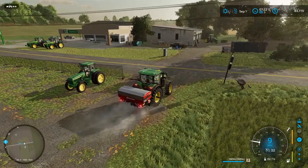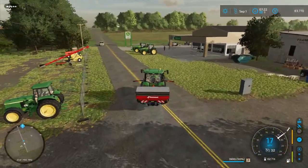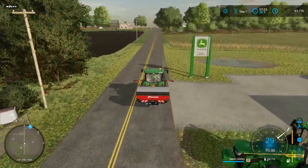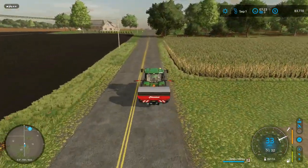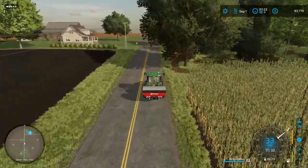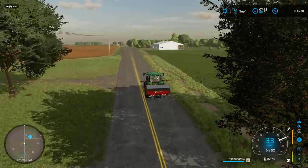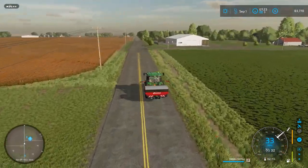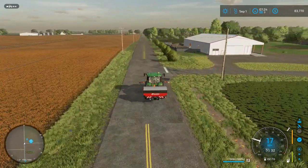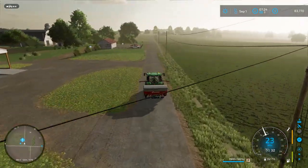Of Ohio Richlands. We have managed to secure a couple of contracts today. There's a fertilizing one on field 25. There is another one on field 17, and there's a harvesting contract on field 16. So we're going to go over and do 25 first, because we're fully loaded with fertilizer. We'll get that done and out of the way first. It's quite a large field, so I'm not sure how much it's going to take.